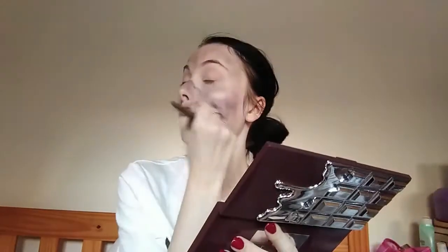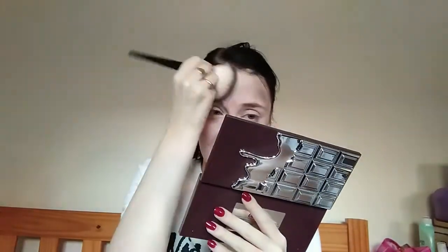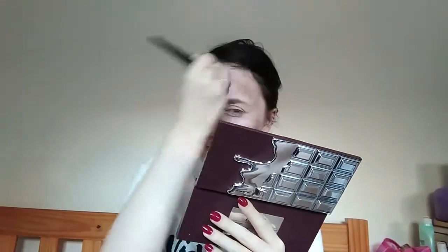Right, let's grab this brush and see if I can blend it all out now. And it's kind of blending. Taking a lot of work to blend. Oh my god, my face just looks horrendous. Got a big stripe of it across my nose now that won't blend in. It just makes my face look a bit grimy. You can't really see on the camera that it's purple. But there we go.